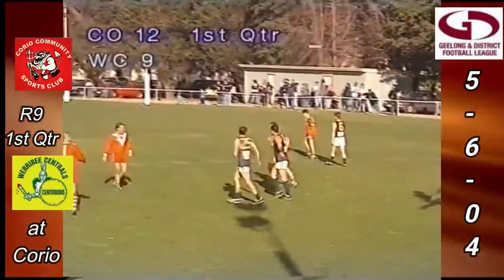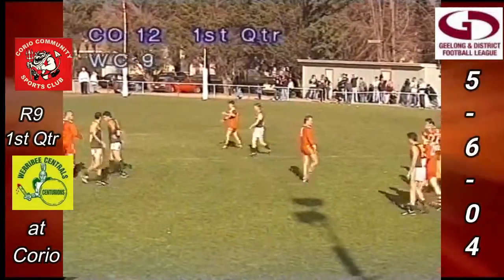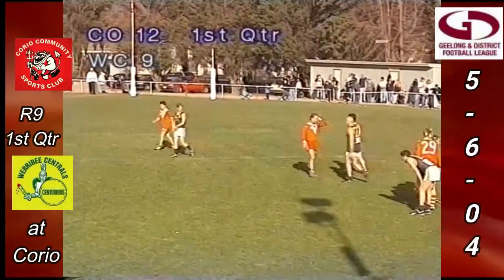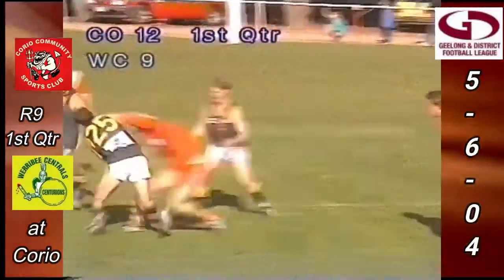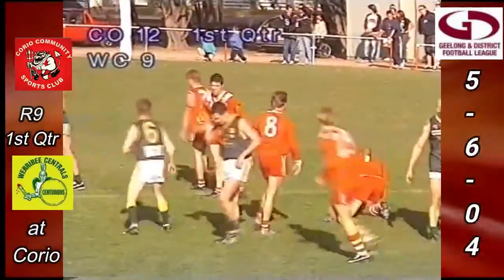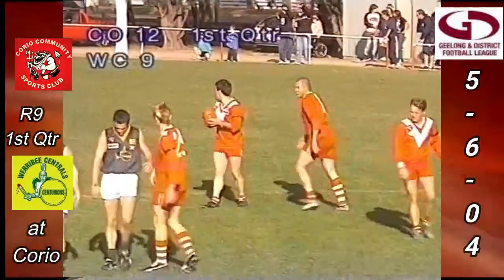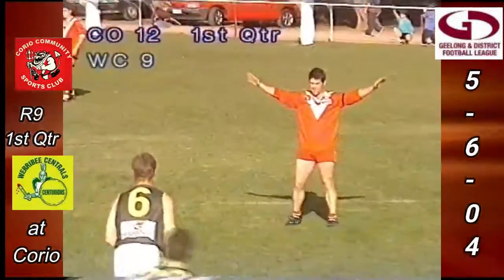Still half forward flank for Werribee Centrals, kicking to the southern end in this first quarter. 16 minutes tick by on the clock as the ball now about to come in. Well, Tate pushes Festuca out on that occasion. Well, the umpire, and I think he took the ball in the ruck contest. Once you're tackled, that's it, you're gone. So, good decision by the umpire.